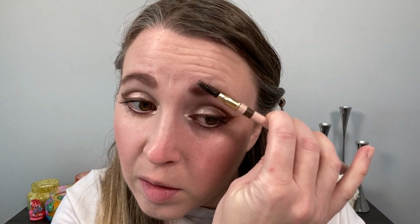I'm using the Gucci brow pencil in number 3, Chatin, and just gonna make these a little bit deeper and more filled in, obviously. And I'm just gonna use the spoolie here, fluff them up a bit, spread out some of that powder. I'm using the Surratt Brow Pomade on top of this.